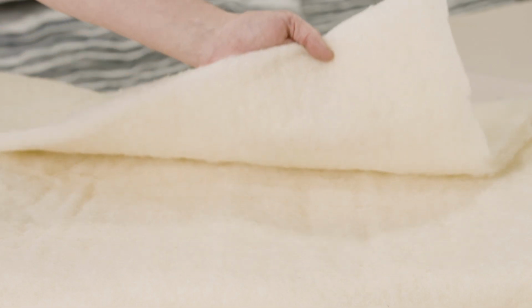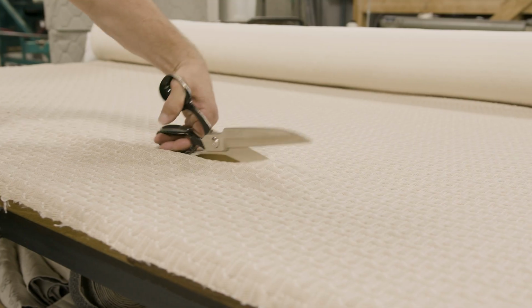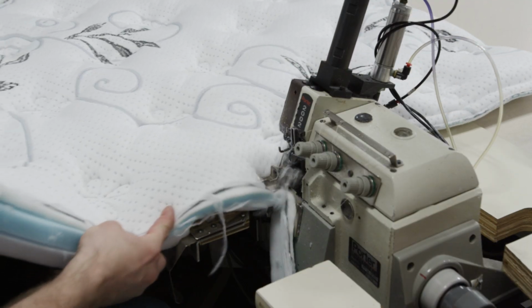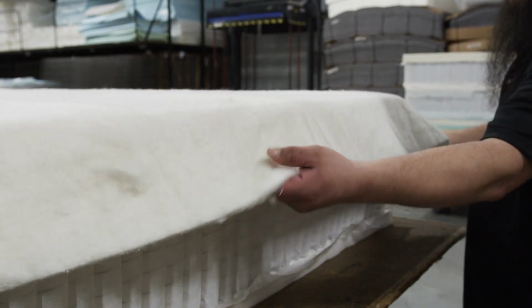Using quality materials and doing things the right way takes more time and effort, but we've always been okay with that. And while sometimes it may cost a little bit more, the value is truly there, as your mattress will simply last longer.